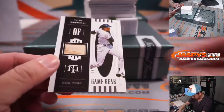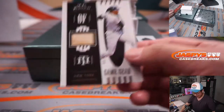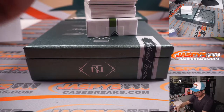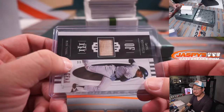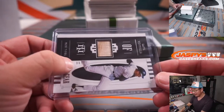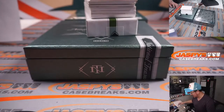We got some game gear, Dave Winfield for the Yankees. 8 out of 99. Yankees are a number block team, so that goes to Michael L. and the number 8. So we go by that digit right there. So Michael would get 8 out of whatever, 18 out of whatever, 28, 38, 48, 58, 68, 78, and so forth.